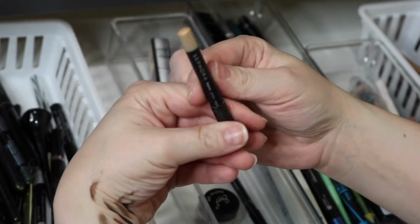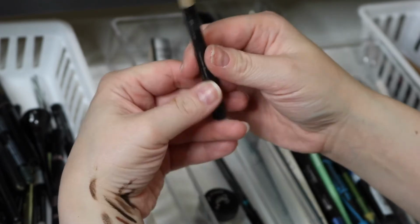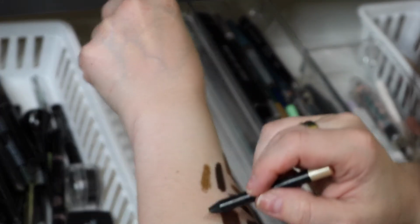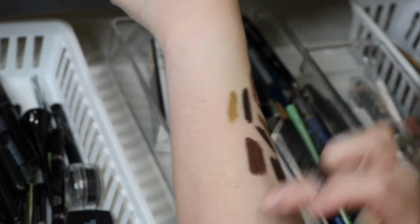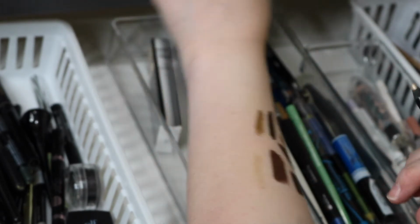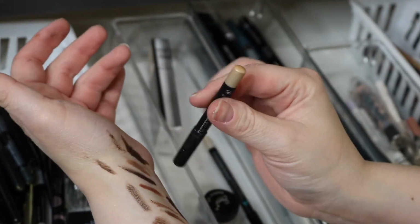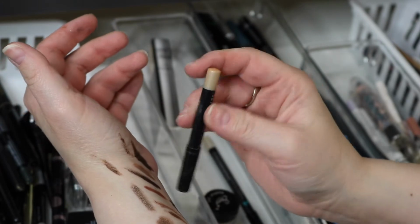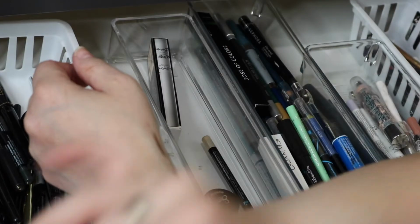Next up is a mini nano liner from Sephora. This one is a champagne color, called Pearl Beige. I use this on the waterline all the time because it just brings some beautiful light to the eyes without it being stark white. When it does catch the light in the eyes, it's so beautiful. This was $5 from Sephora. The little nano liners seem like such a lot of money for something so small, but honestly, this has lasted me a really long time.